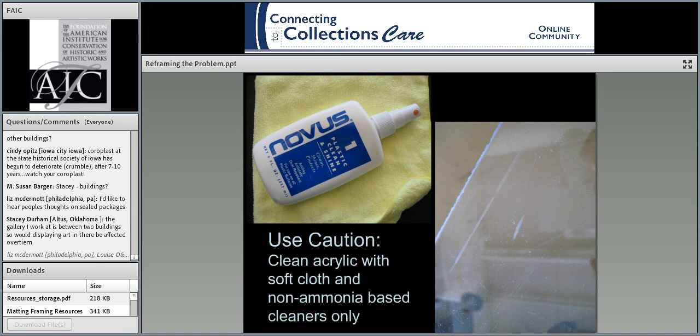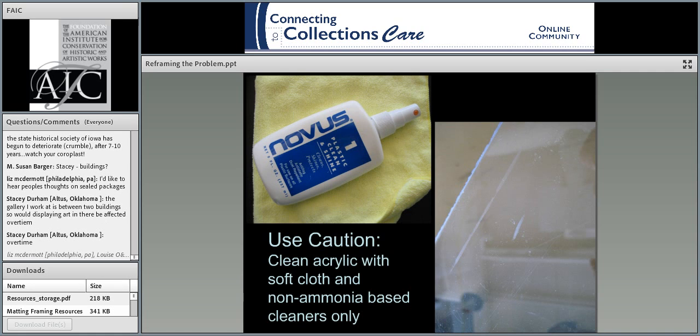Acrylic glazing has the advantage of being much lighter, which might be really important if the object is oversized. Obviously, it doesn't shatter like glass, so it's a much better option for objects in high traffic areas like a narrow hallway or for something that is traveling.